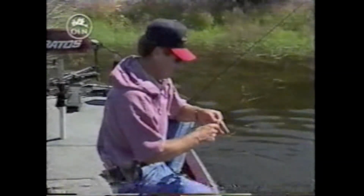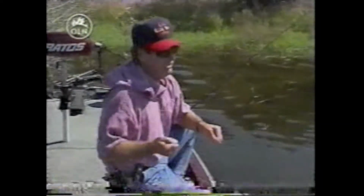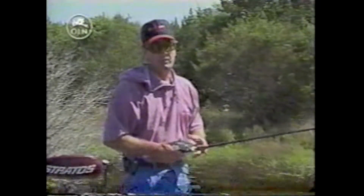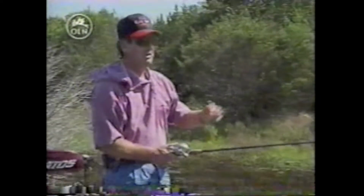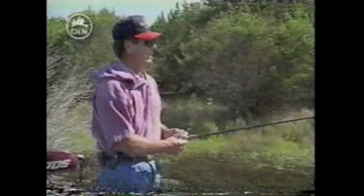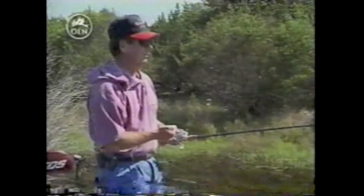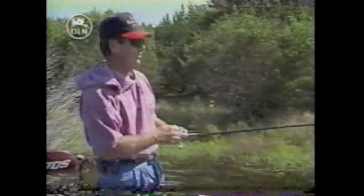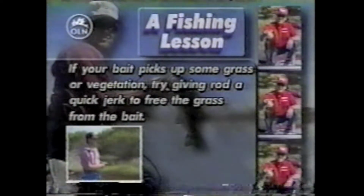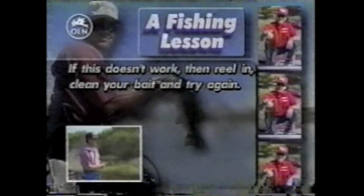When you get a little vegetation on that bait, I don't care whether it's moss or weeds or what it is, give that thing a quick jerk, and if you can't jerk it free, just go ahead and reel it in. But so much of the time when you jerk that trash off your lure, you give it that good hard yank, and you jerk that trash off, boy, a lot of times that's what triggers them into biting. Especially with a diamond shad or a minnow type plug. It's just that little bit of quick action that jerks that stuff free of your lure, and they'll hit it. If your bait picks up some grass or vegetation, try giving the rod a quick jerk to free the grass from the bait. If this doesn't work, then reel in, clean your bait, and try again.